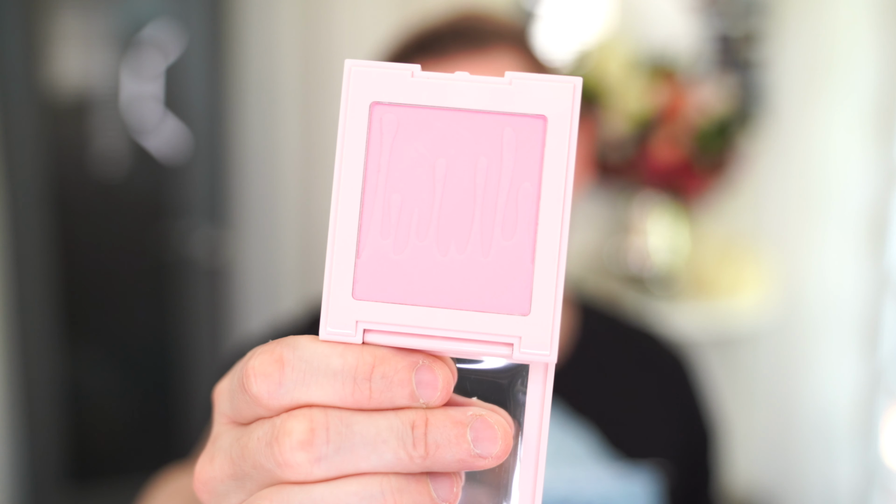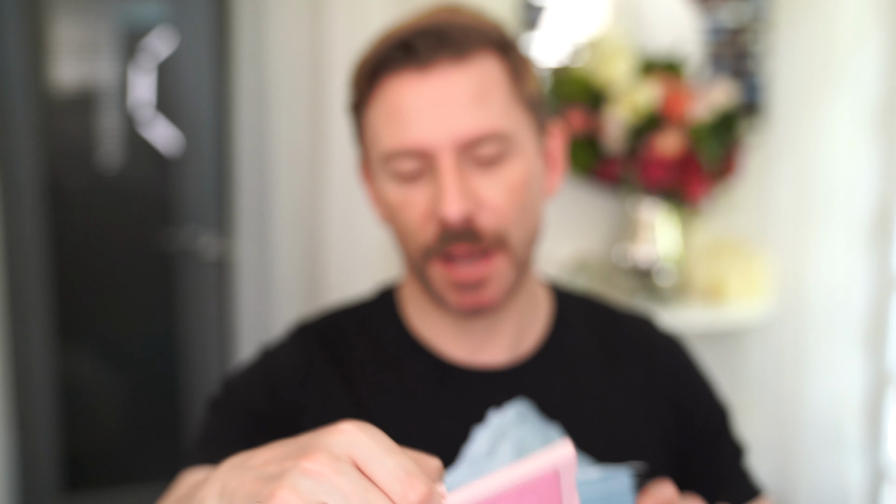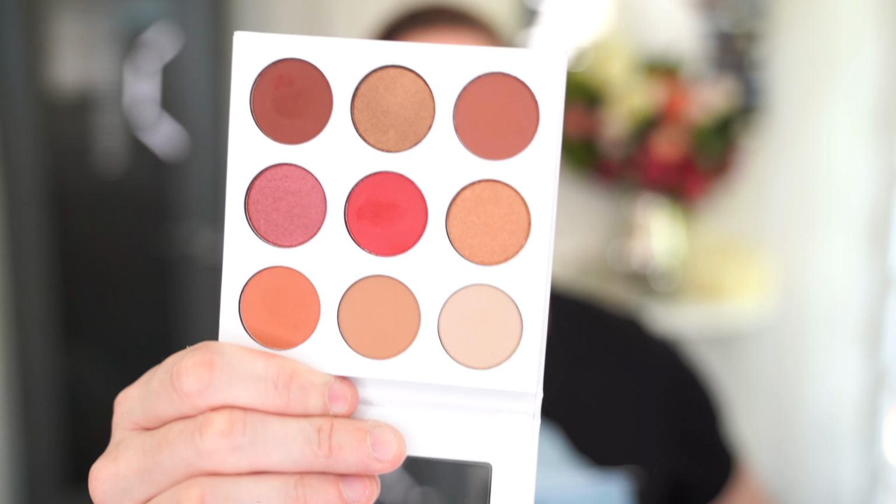The rest of them come in the same standard packaging, and again, they all apply much sheerer than you would imagine. They have 7.5 grams of product, which is actually really good. Eyeshadows: the issue with the eyeshadows is that they apply just fine, but if you swirl a brush around in here, you are going to get the biggest amount of fallout ever. If you're going to go mental, it's up to you. Don't go mental, you'll be fine. But even a light tap produces a lot of product release.